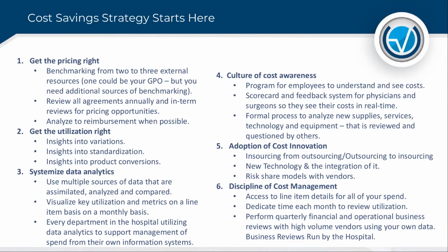I'm going to cover these quickly. There's a lot on here. Again, if you work for a hospital, we will send these slides to you. But there are these 6 components that are really key, and they are getting the price right. It is absolutely certain that you are paying the right price, you get the right utilization, you're systematizing your data and spend analytics, you have a culture of cost awareness and curiosity about cost, adoption of cost innovation, and of course a discipline of cost management.